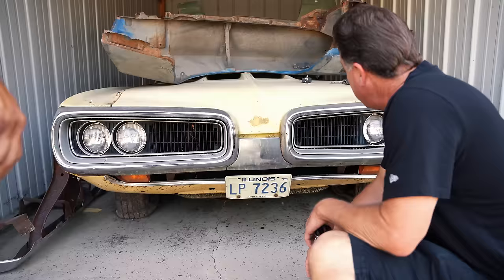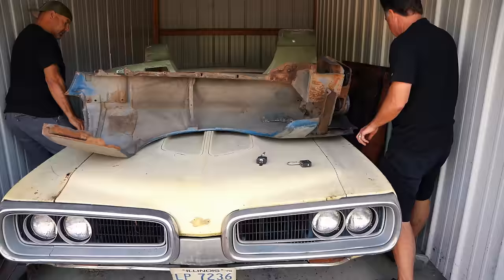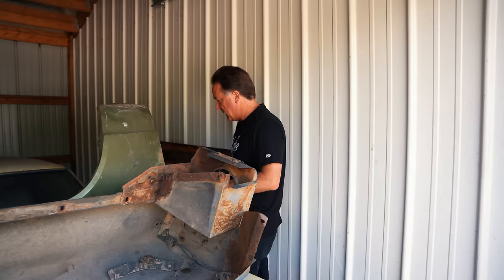So this is a 70 Super B. Let's see what it started like. She's got a hole right here. So she's probably a little rotten on the bottom. These cars are rusted, bro. Look, it's got the fenders for it. It's got an extra hood. It must have had a car cover on to rust right here.